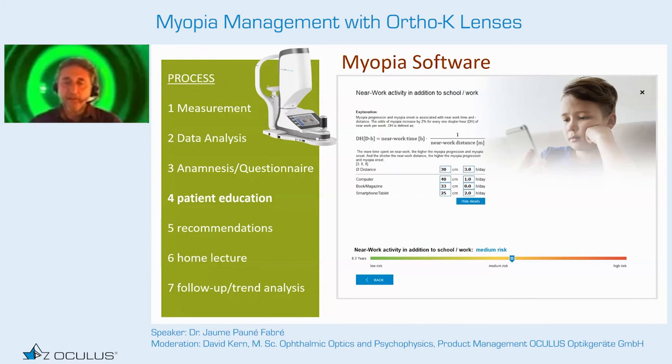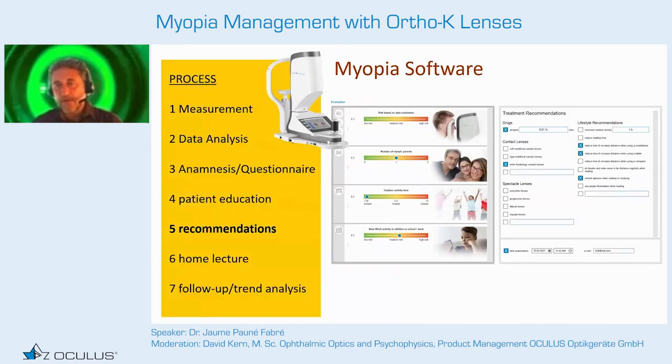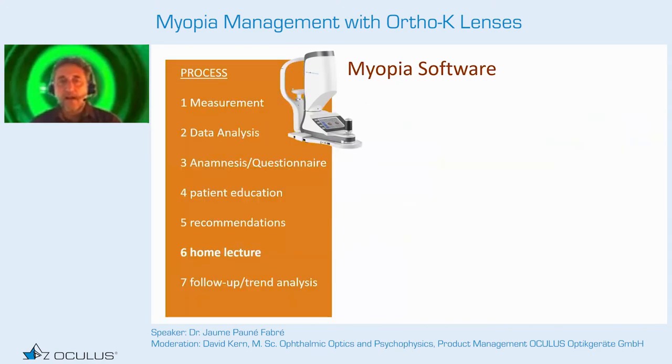And then here, not in the slide, but moving that cursor here, you will have a happy face or sad face that will help the children understand the importance of that. Once you did that questionnaire, you write your recommendations. You have this plot with your recommendation of atropine, Ortho-K, soft lenses, and so on. And you could send this to the parents to have a home lecture.